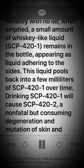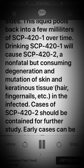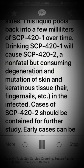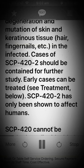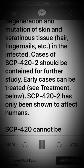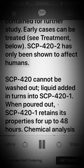SCP-421 over time. Drinking SCP-421 will cause SCP-422, a non-fatal but consuming degeneration and mutation of skin and keratinous tissue, hair, fingernails, etc. in the infected. Cases of SCP-422 should be contained for further study. Early cases can be treated. See treatment below. SCP-422 has only been shown to affect humans.